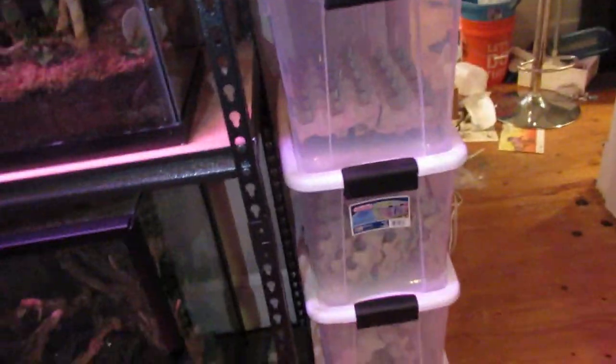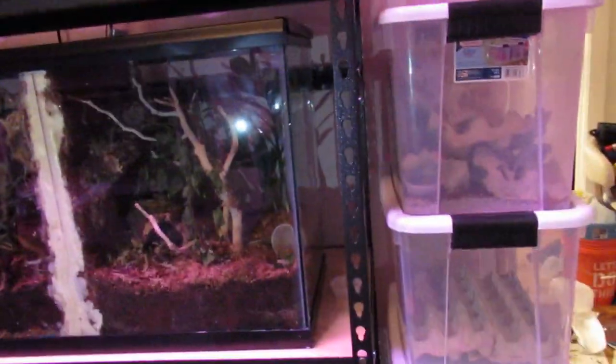Moving right along, we have my feeder stack. Just a bunch of bins with insects. It's not really well done right now, so I'm not going to take you through them. Plus, they're bugs. You know what these are.